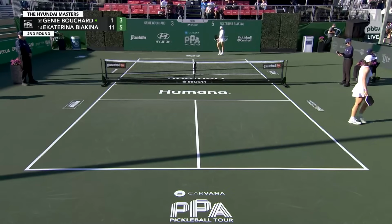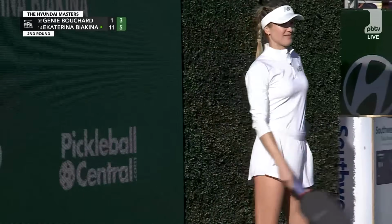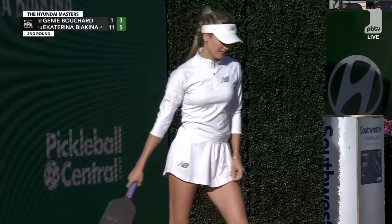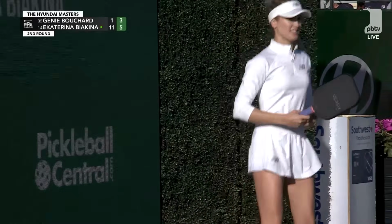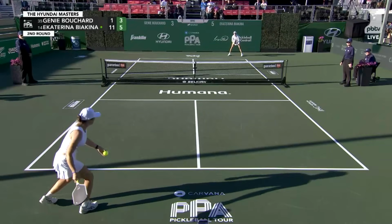Side out. She hit her first drop of her career right there. On the backhand. I mean, it's sat up a little bit there, and Biakina did the right thing by driving that ball back deep, see if she can do it again. Maybe eventually she'll learn to hit the backhand roll after a shot like that.